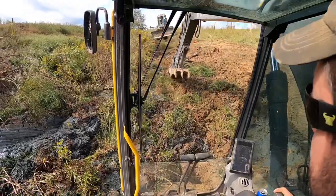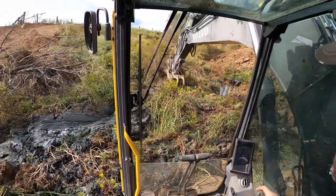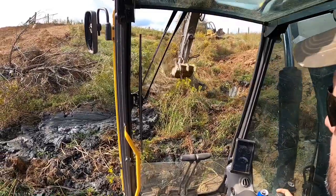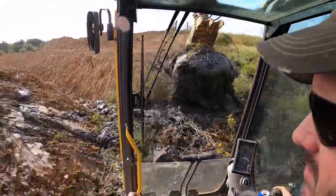Phil's got him a good dirt dam back here behind it, keeping all that mud in front of him. He's getting her pushed and shut down. Working. Nobody's got stuck yet. It's working. Everything's working.